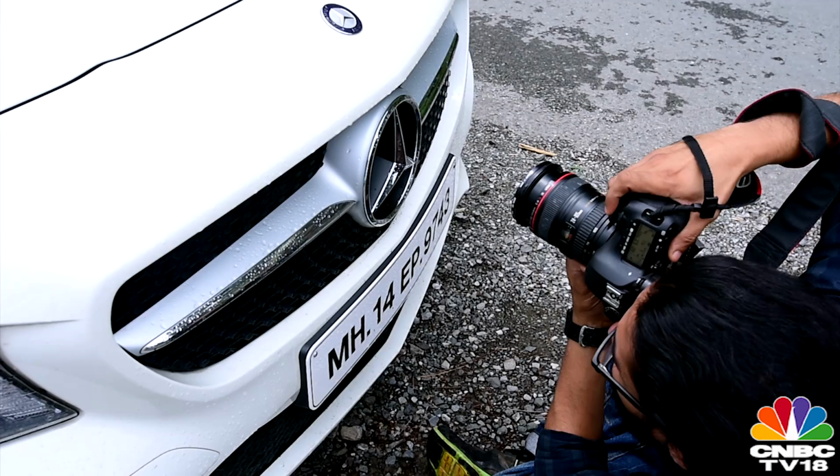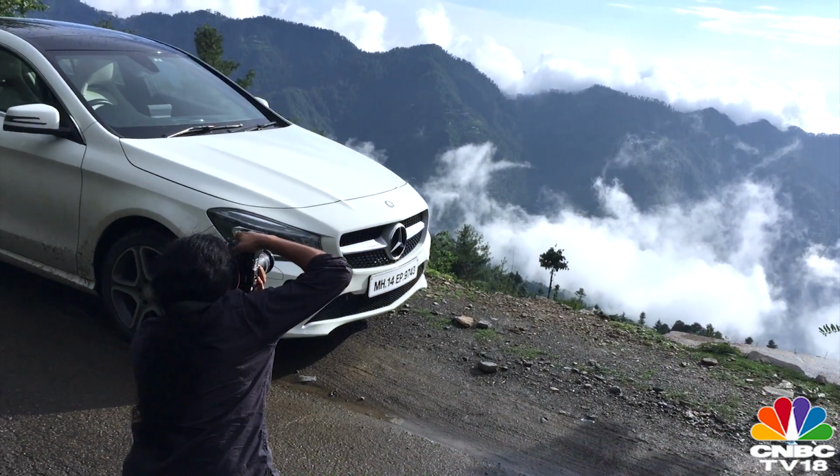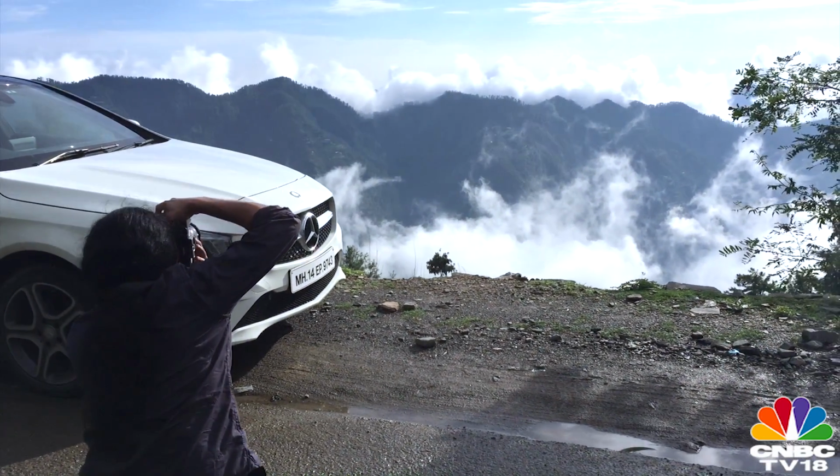Chikmagalur was fun. It was not what we expected because we had all researched Chikmagalur and then we landed up and it was not really Chikmagalur, it was a little away from Chikmagalur. So all our plans went for a toss there. But it turned out to be great. We ended up doing a lot of different stuff and it was fun.